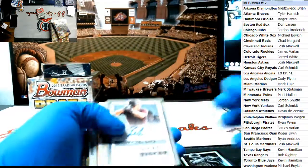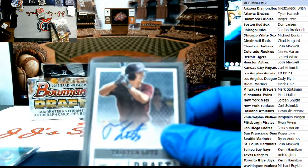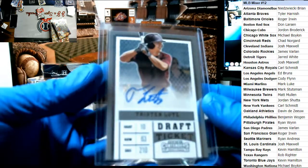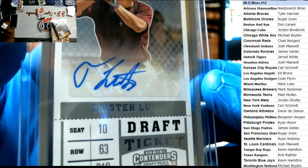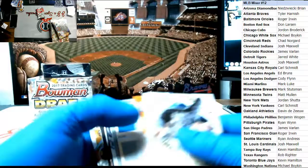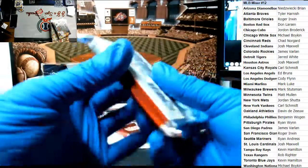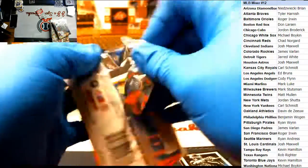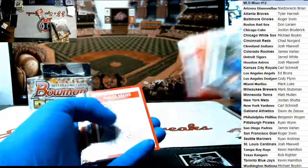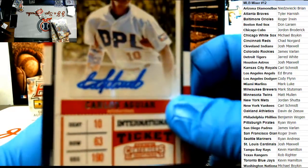Dang. Tristan Lutz. Tristan Lutz is Brewers. I'm 99.95% sure it's Brewers. Somebody correct me if it's wrong. For some reason, I'm leaning towards Rays, but I don't think that's true. I'm pretty sure it's Brewers. Carlos Aguilar. I'll have to look that one up. International ticket.